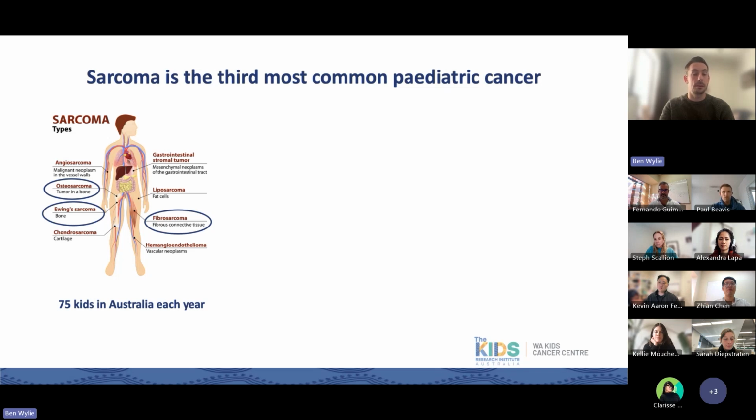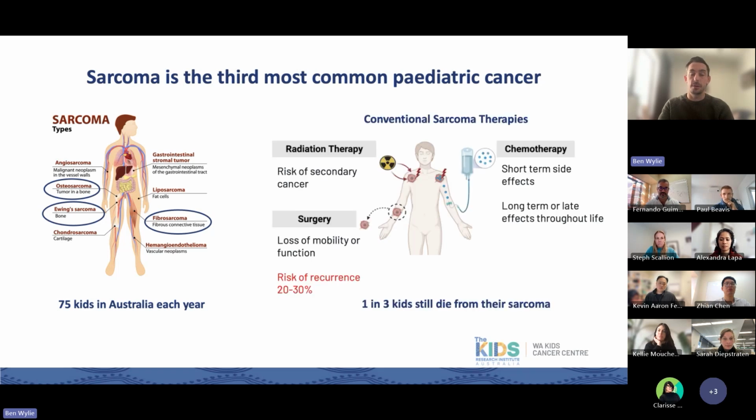So in kids, that's really the long muscles of the arms and the legs. So these are called rhabdomyosarcomas. And 75 kids in Australia each year will be diagnosed with pediatric sarcoma. And really, the therapies that we've used still haven't changed in the last 20 to 30 years. So it's still combinations of radiotherapy, chemotherapy, and surgery.